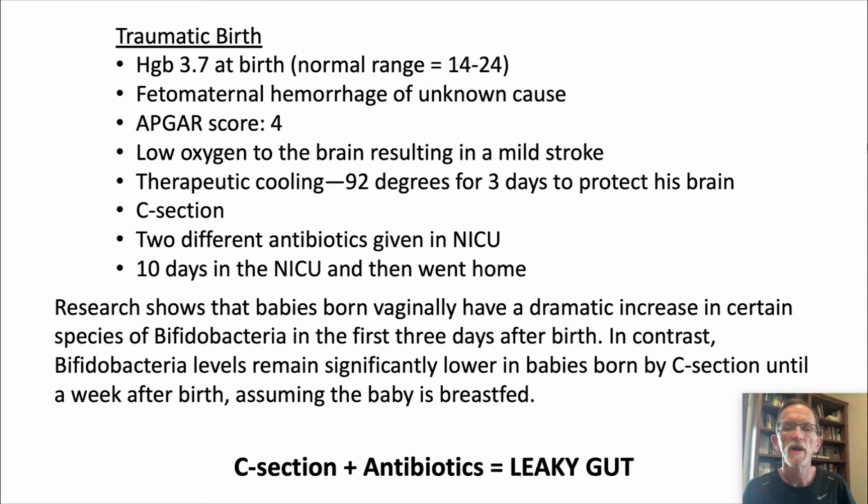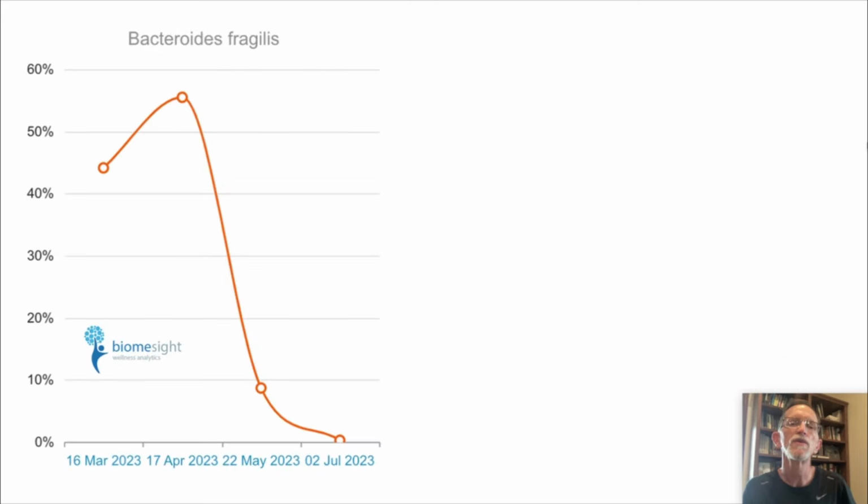So the result is, you take a C-section, you add antibiotics, you almost certainly will end up with a leaky gut. If you're not familiar with what a leaky gut is, I'll describe that a little bit later. But you've got dysbiosis, you've got huge gut issues.